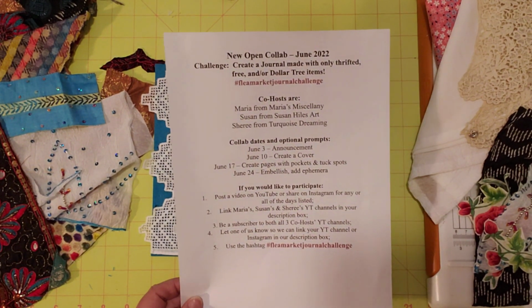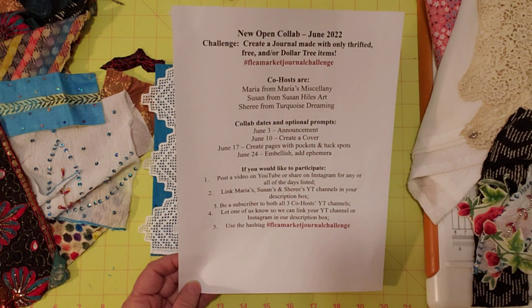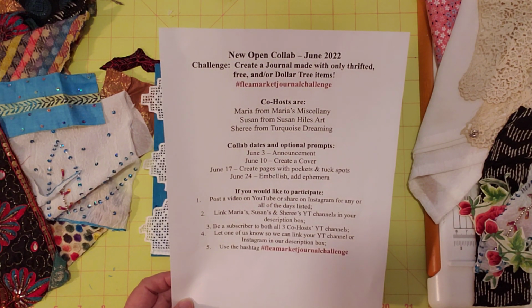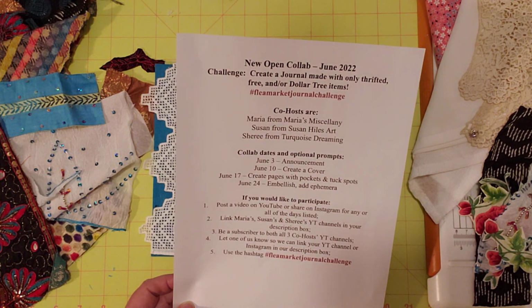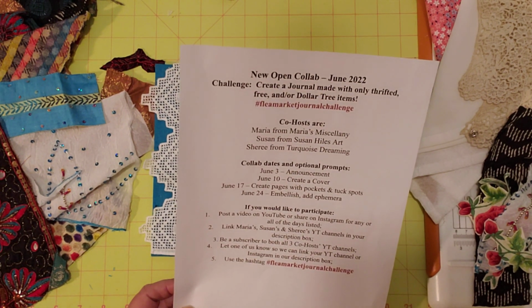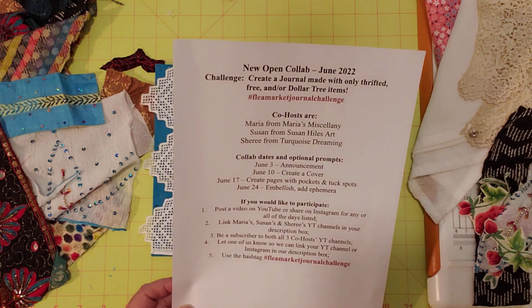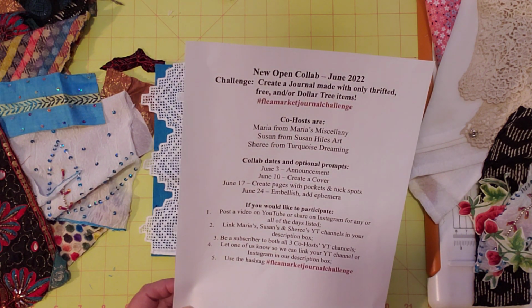So this week is crafty week number one. Last week was the announcement last Friday, so today is create a cover, and it's all about using things that you've thrifted, from Dollar Tree, or maybe even things that have been given to you. It's going to be really interesting to see, especially when you buy things from a thrift store or they're given to you, everybody has different things. So everyone's journals are going to be completely different. So this is going to be really fun.